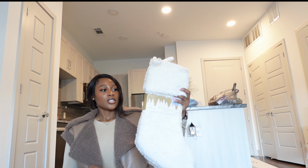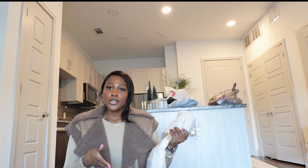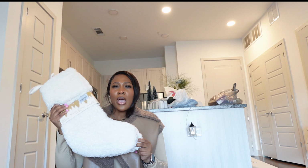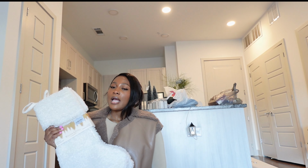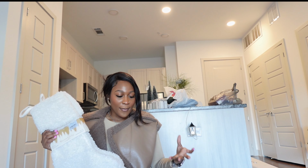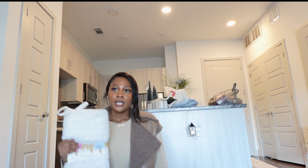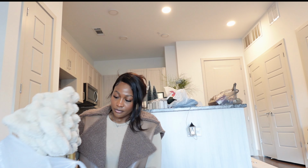Then I also got these stockings. I thought they were really cute. I did forget the stocking holders, so I don't know if those are gonna go up today. But I was in Target, and if you watched my last vlog, how many times I gotta say it, child? But I could not find the A. Like, A is such a common name, and I like that my name starts with an A, but sometimes if your name starts with a common letter, you know exactly what I mean.